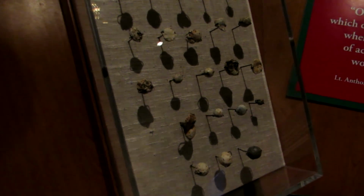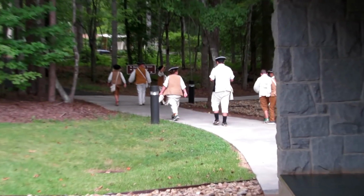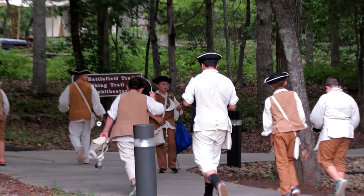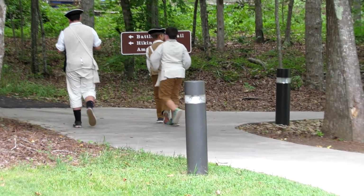Things that were found. Musket balls that were found. Men fighting the British and winning the war for us. Back in the days when men were men and the British were red. There seem to be a lot of reenactors here, or wannabes anyways. A lot of kids dressed up.